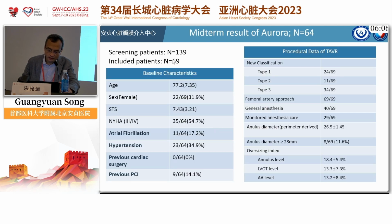Until now, actually last year I reported the result to London Valve. And this year we actually included almost 70 patients. The mean age is 77, and we have different types, for type 1, 2, 3. Most of the patients are type 3.